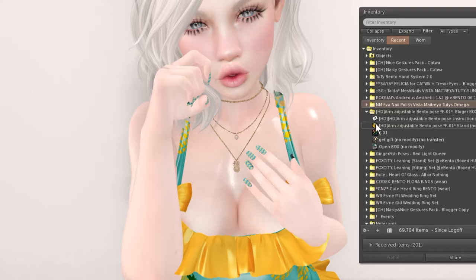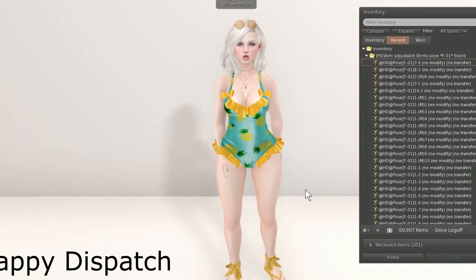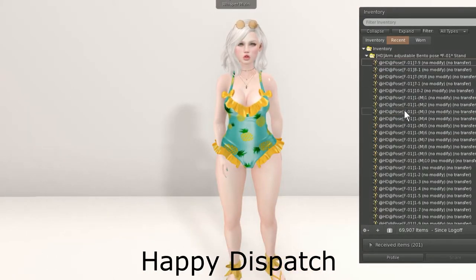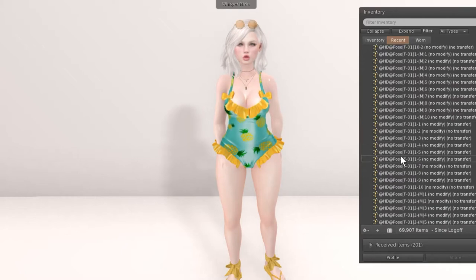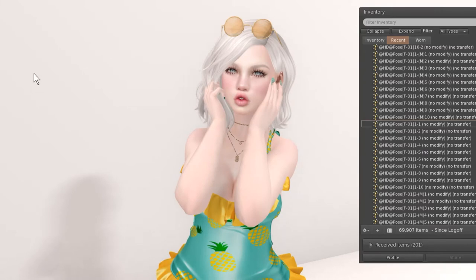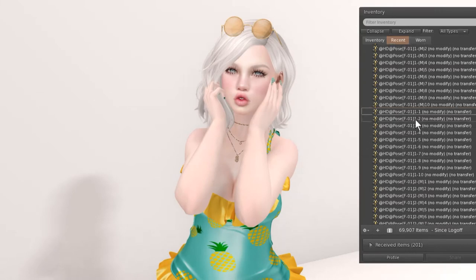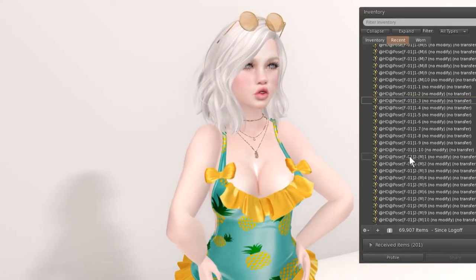What is this? Bento pose stand. We'll go through some poses. Alright. So what I'm assuming is there's like different sizes for each pose, which is nice. But that's a lot. Let's just do one at a time here. Alright. Very cute. Yeah, you see how when you 1-3, 1-4, they're changing the size of the pose itself. So I'll go into 2.